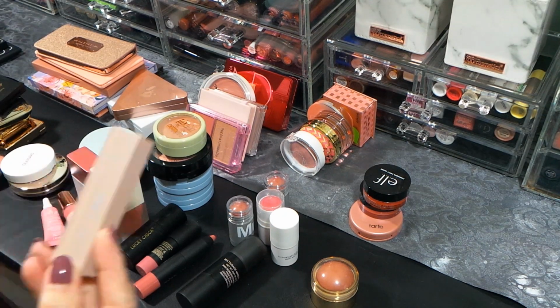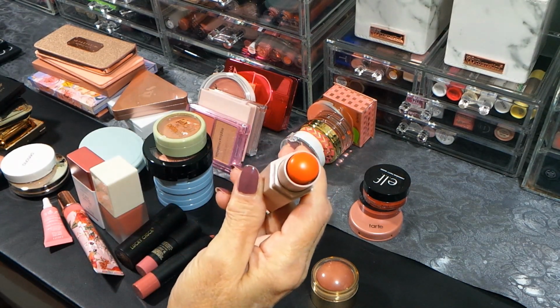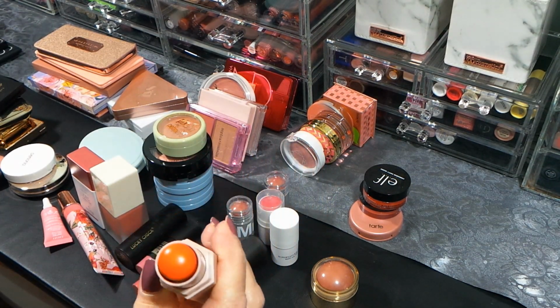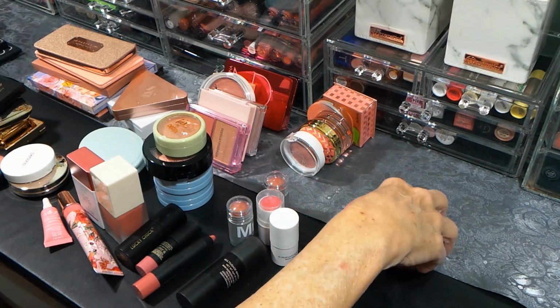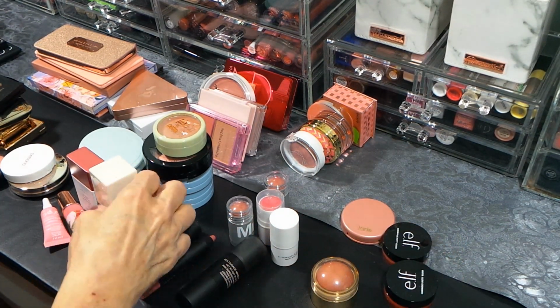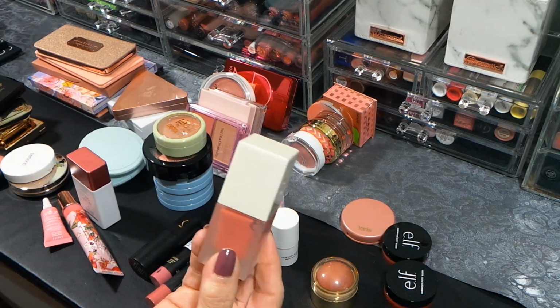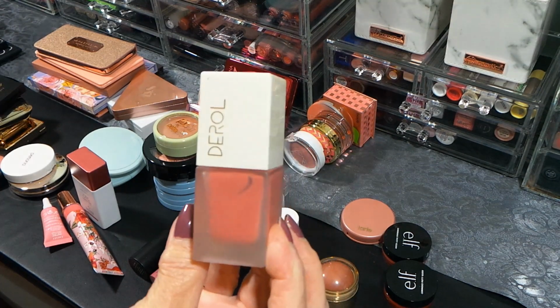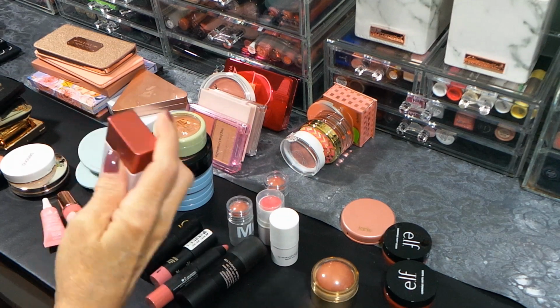Now, like I said before, this is a Fenty blush stick, and this is Chili Mango. I'm not going to keep this. It's too orange. I'm just not even going to put it on. That I'm going to part with. The Dior, I like this, but too much comes out and I'm wasting product and I don't tend to use it that much.